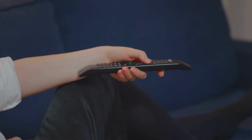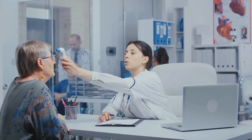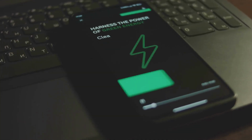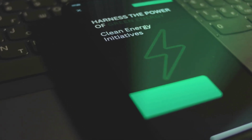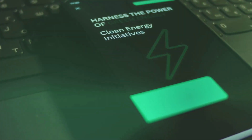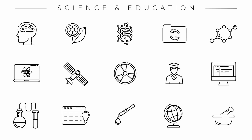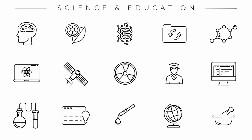TV remotes use infrared light to change channels. Doctors use infrared thermometers to check your temperature without touching you. Infrared technology is making our lives easier and helping us understand the world around us better. It's a great example of how science can be both fascinating and useful.